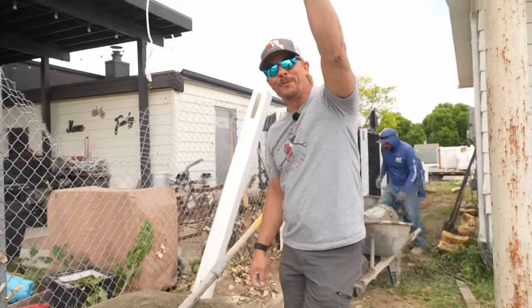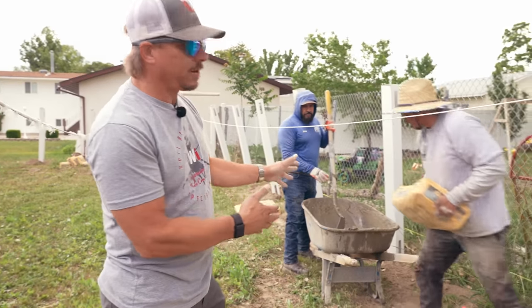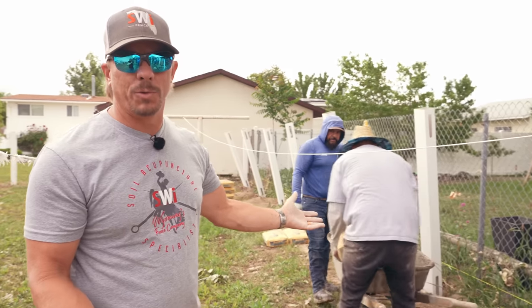I'm dying to know. As you can see, the first step is to add a bunch of water. They're just going to put a bunch of water in there so that it doesn't get really hard, and you can see how easy this is to mix up the way they're doing it.